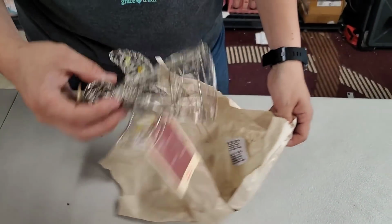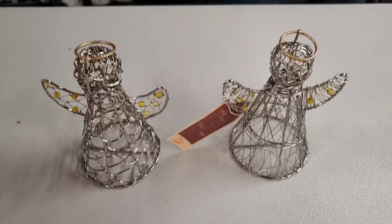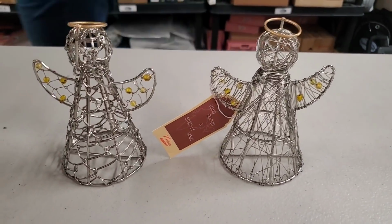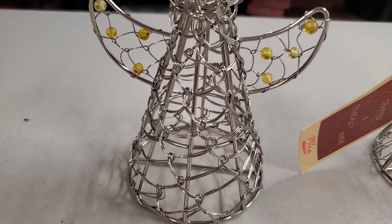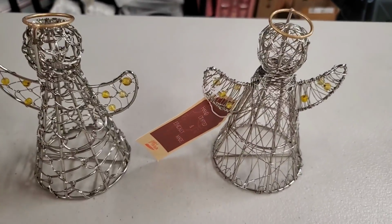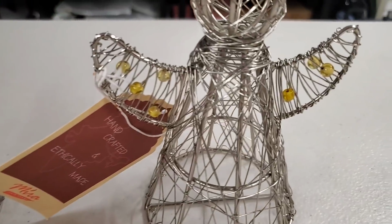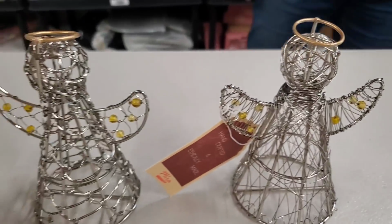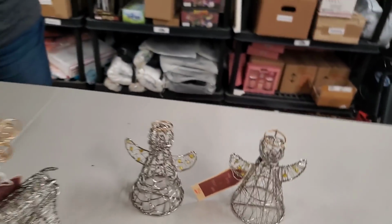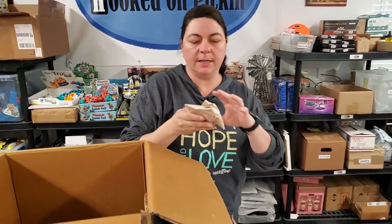Okay, so this is a different angel. We have each kind. Here, I'll stand them up. They stand up. See how those are just slightly different. So you can pick which kind you want. One's got like an angel bell loop, and then this one's just a straight wire. Yep. Clever. Another tree. Okay, this is a tiny little thing.